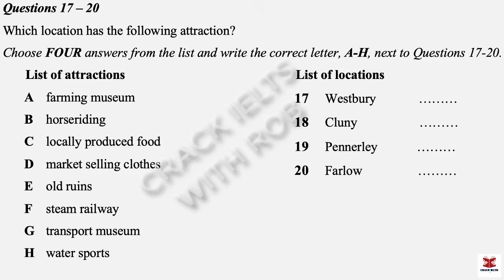In Farlow, which is one of the oldest towns in the area, there's a museum that shows how horses used to be the most common way of travelling around and how they were gradually replaced by steam trains and later, of course, diesel and electric trains, buses, cars and bicycles. Right, now I'll pass round this sheet of paper.